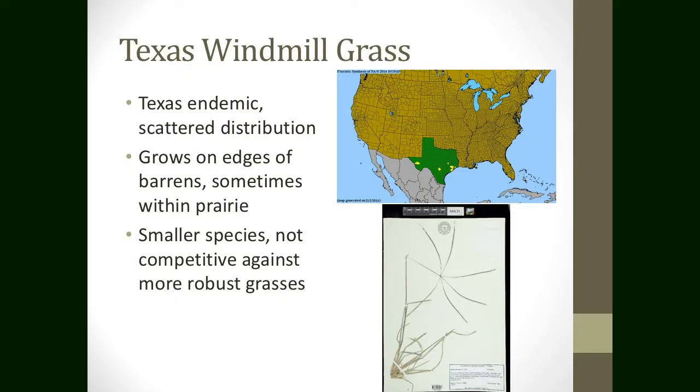So Texas windmill grass, I know grasses are kind of boring, but I like them. But again, this one's interesting because it's got this really scattered distribution. I mean, there's a record of it all the way out in like the Pecos. And then there's a central Texas record, but for the most part, most records around here are around these saline barrens. But it's just interesting to see, well, how is it all the way out there?